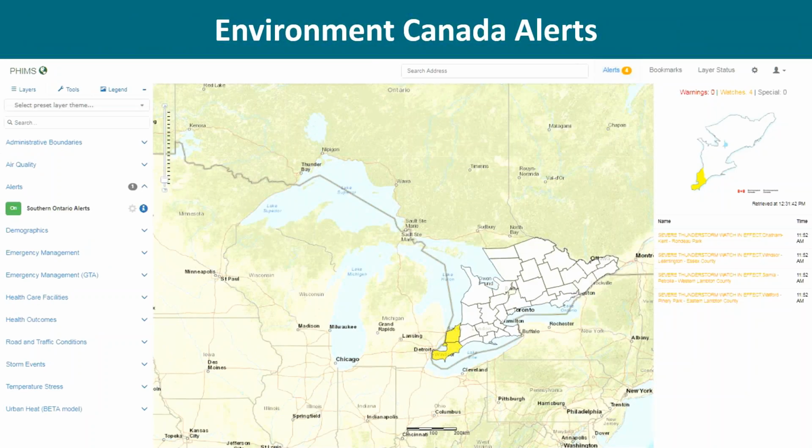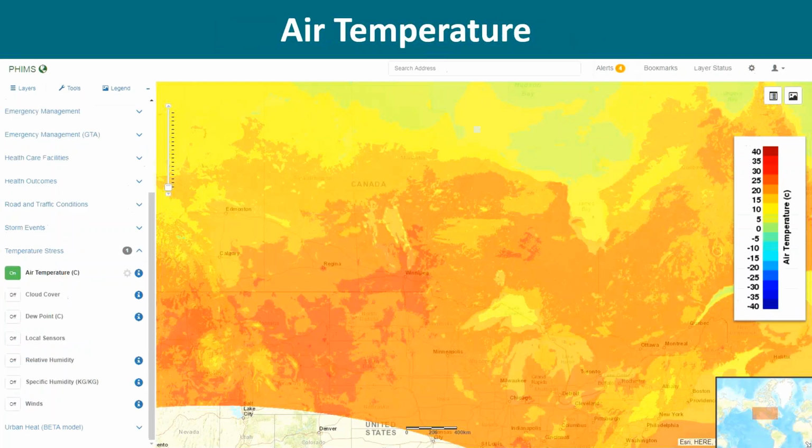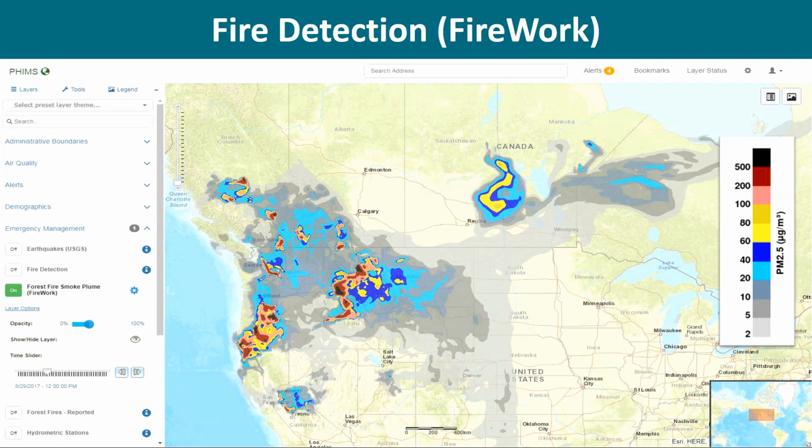So for some examples, if we click on the Southern Ontario alerts, we'll get these displayed on the base map. They're clickable for more information. Likewise, if we get into the temperature stress box, we see a bunch of different temperature parameters. You can see in this screenshot that I have backed up to see a good portion of Canada. These are data pulled from Environment Canada, so we can display as much across the country as we can. We can likewise display cloud cover, dew point, information from specific local sensors, relative humidity, wind speed, and direction.